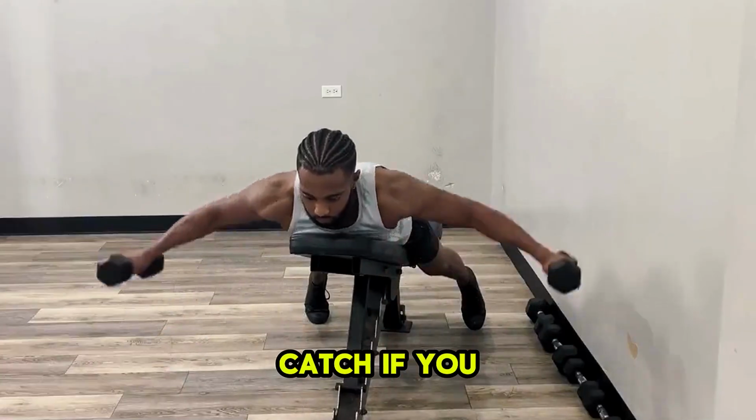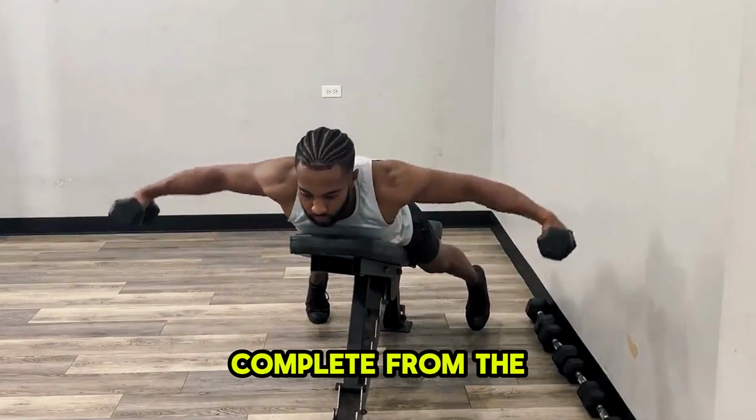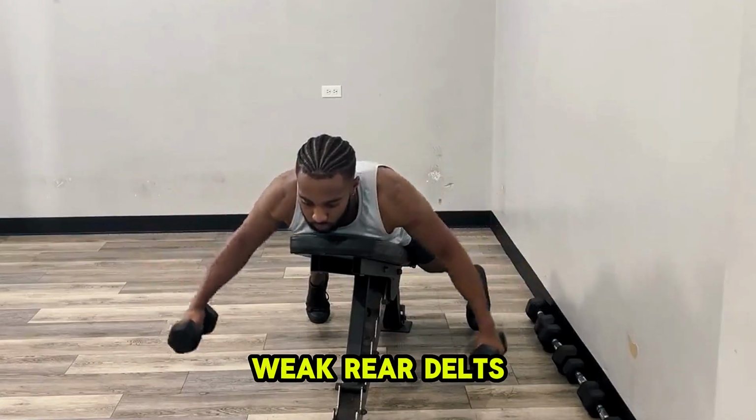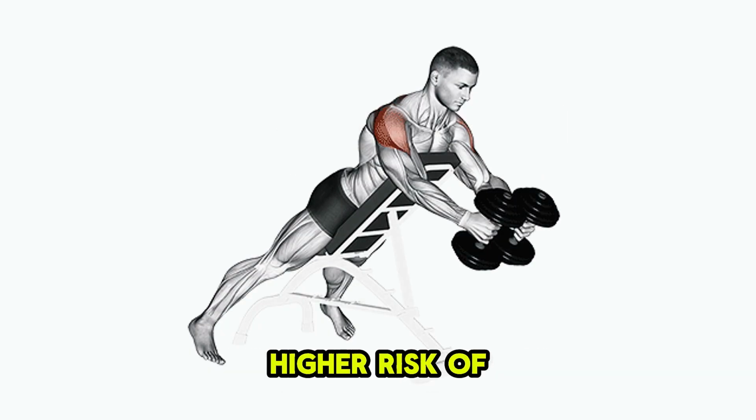And here's the catch. If you skip training your rear delts, your shoulders will never look complete. From the side and back, they'll appear flat. And even worse, weak rear delts can contribute to poor posture, rounded shoulders, and higher risk of injury.